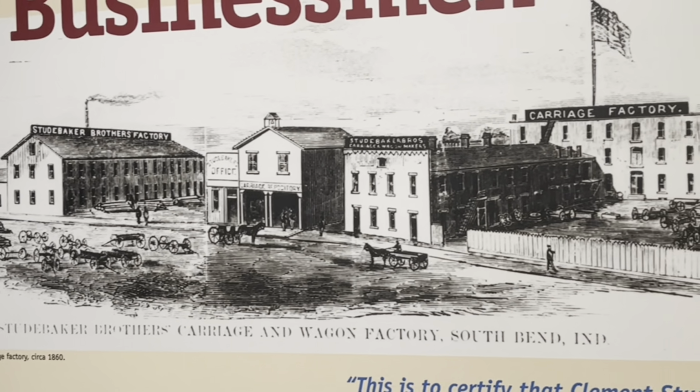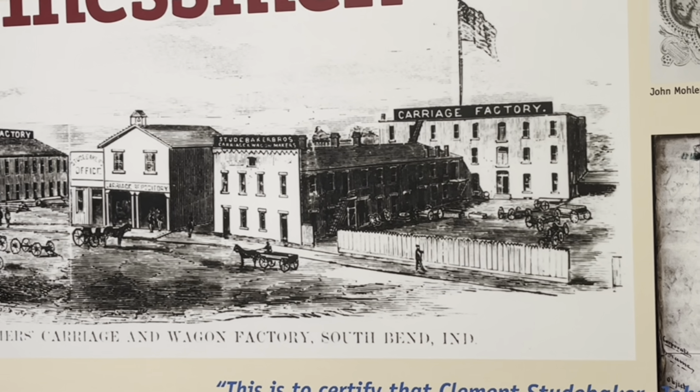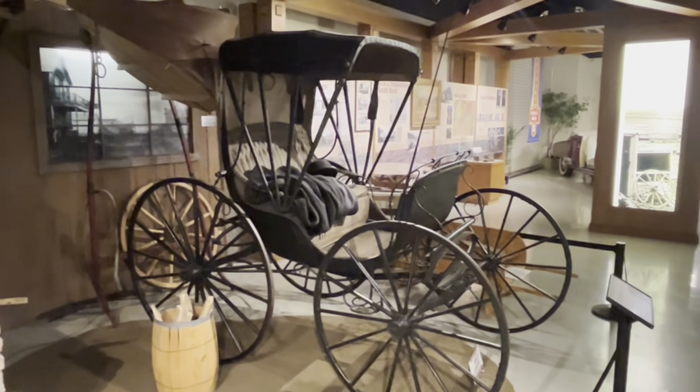Did he strike it rich on gold? No. He made his fortune making and selling wheelbarrows to people who were hoping to strike it rich. Always be thinking, people. So here's the oldest surviving Studebaker company vehicle.